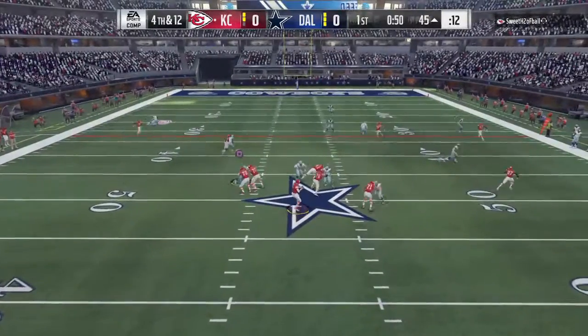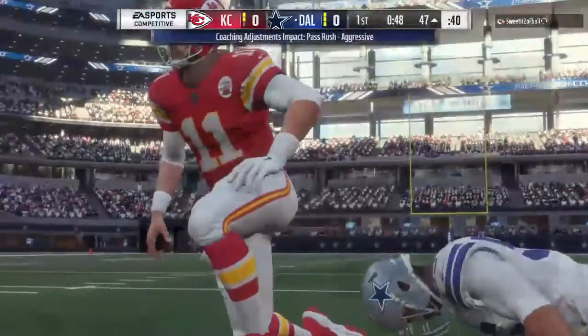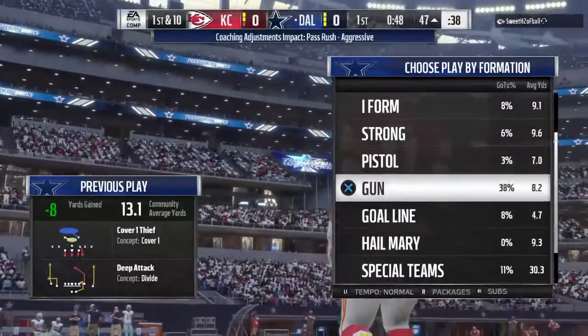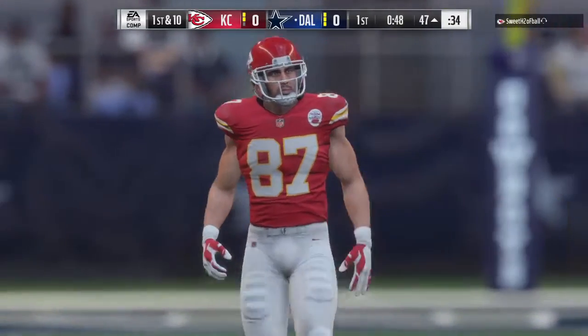They snap it to Smith. Under pressure again, and down he goes again. Stephen Paya with a great push up front. He picks up the sack and a loss of 8.